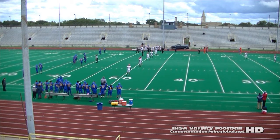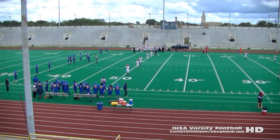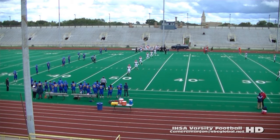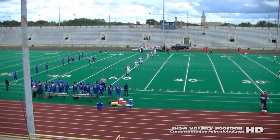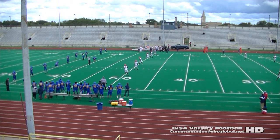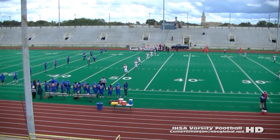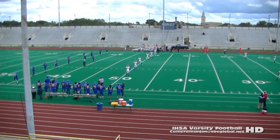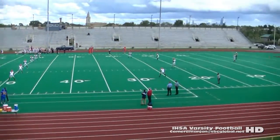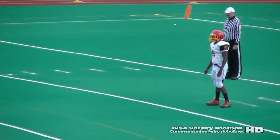Games are just about set. You're watching IHSA Varsity Football here at Hanson Stadium, a match between the visiting Robeson Raiders at the Prosser, back to receive.